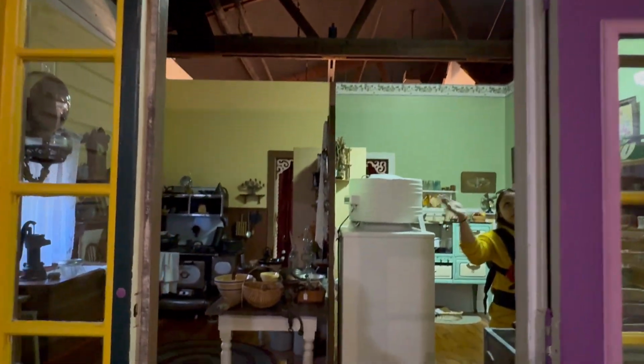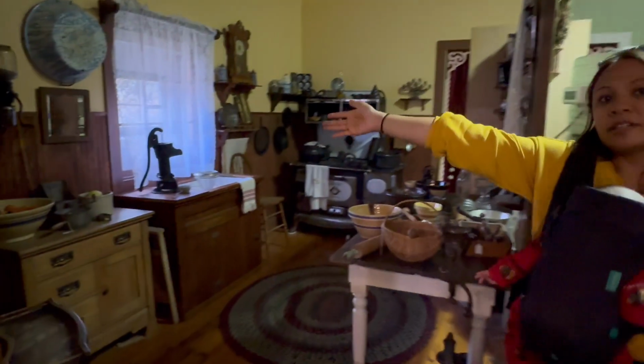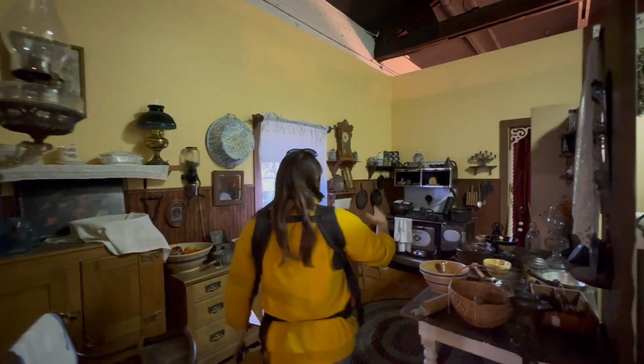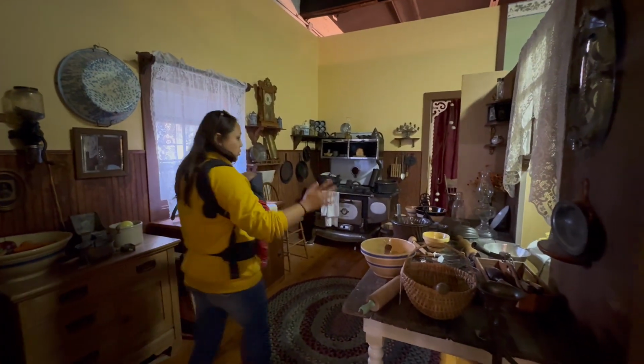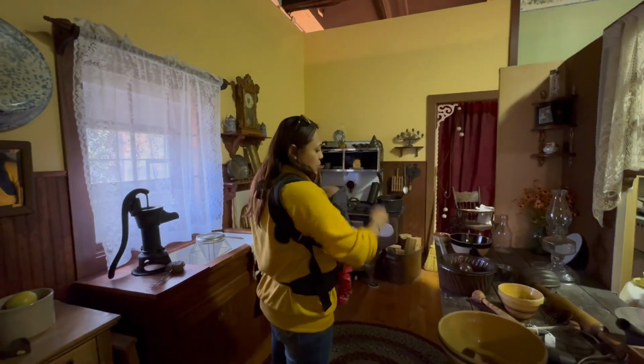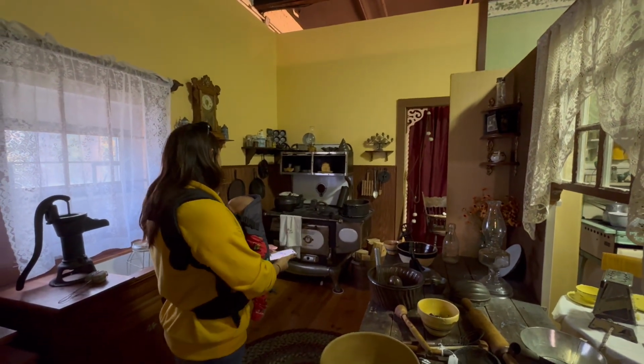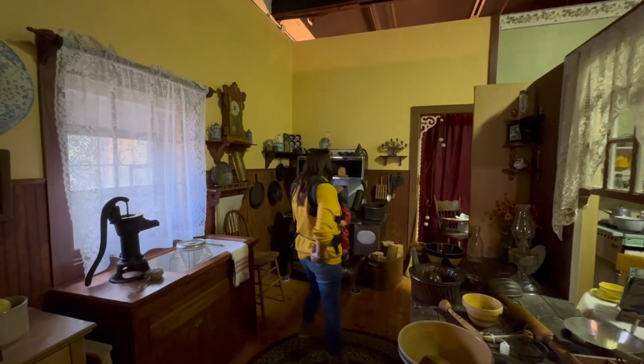What do you think this is? Wait, what year is this? There's 2 years, 1880 and then 1920. So one side is 1880 and then the other side is 1920. So this is the uncivilized before. Look at this countertop. It's horrible. I mean, that's a top of the line stove there. Right? Look.